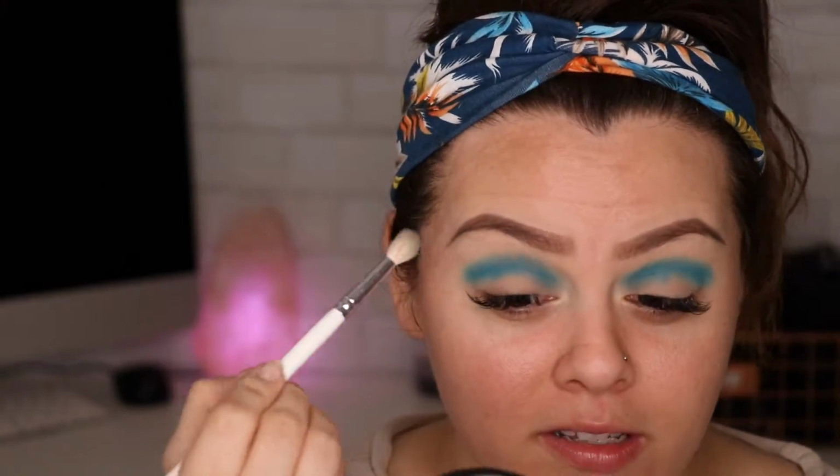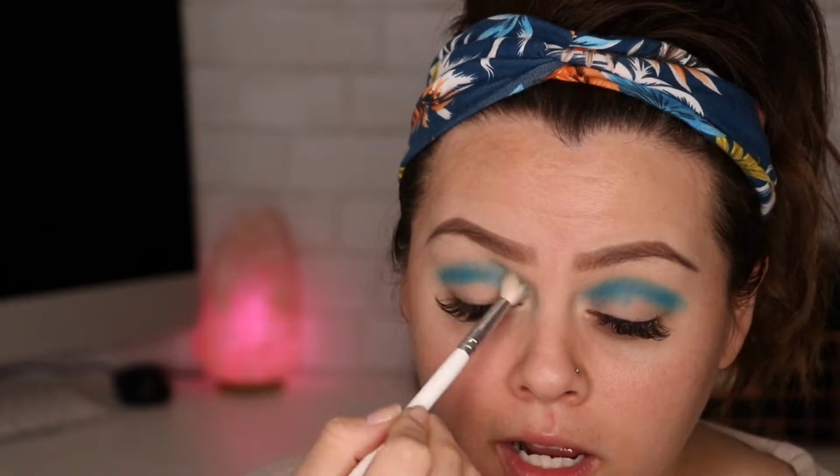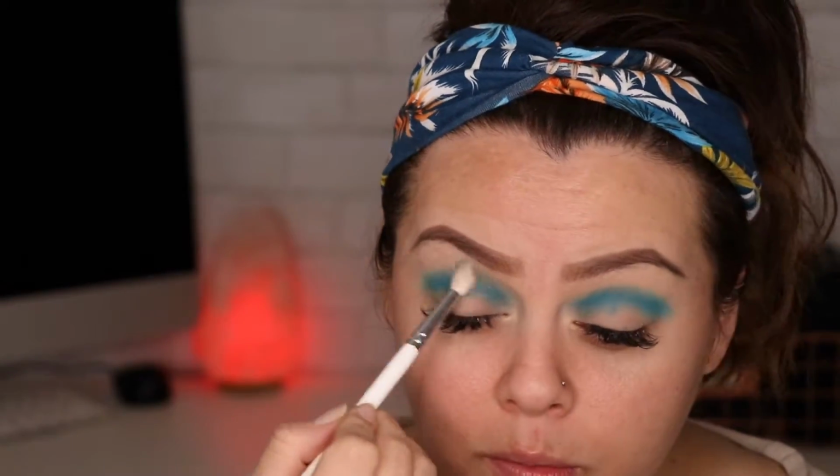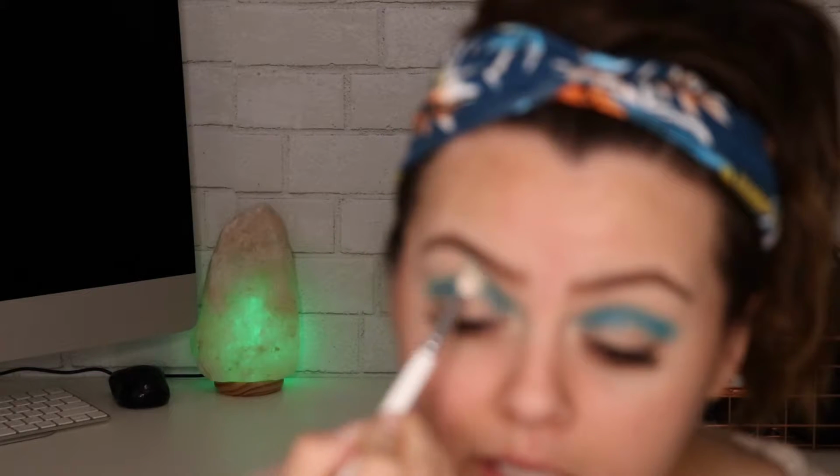Okay, it's going to be the JH34 brush now. It doesn't have anything in the brush. I'm just going to use this to blend out, diffuse this a little bit towards the upper part of the eye, you know what I mean, so that it looks well blended.